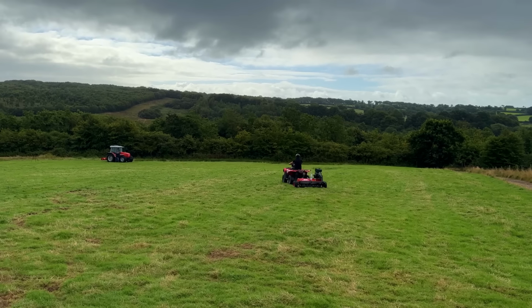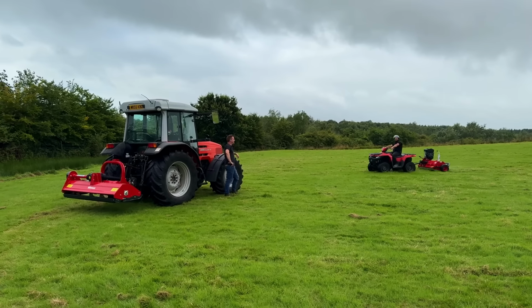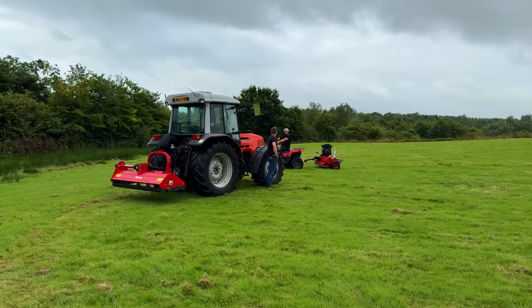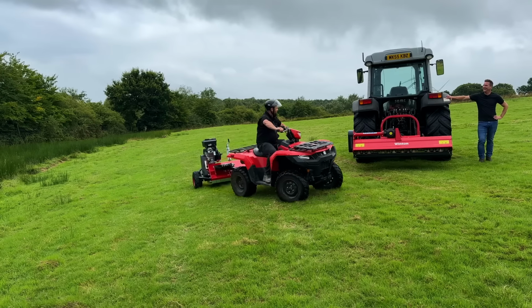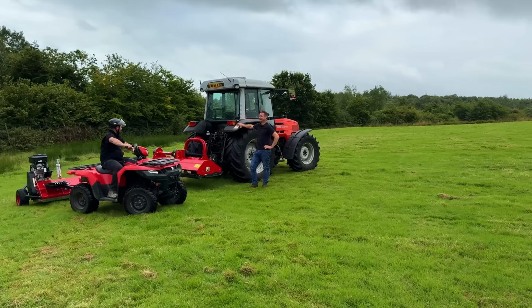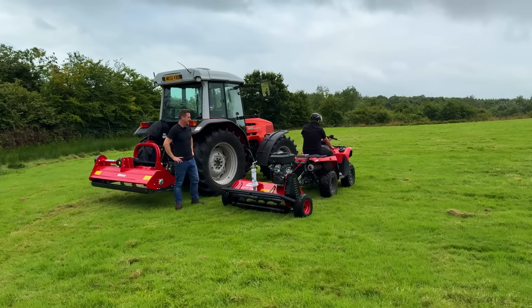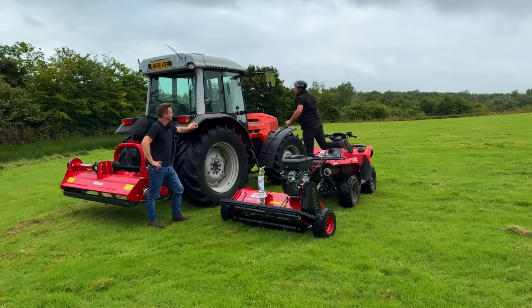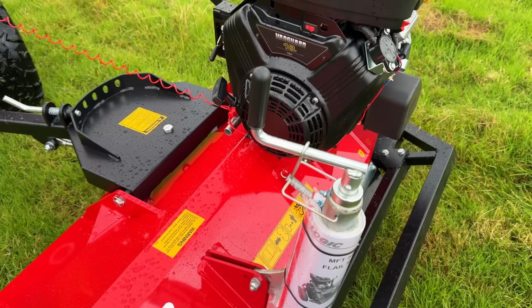He looks like Robocop. There he is, the Logic Flail topper he's chosen. What a tool. Where are you going? What is he doing? Happy as a king. Amazing. Good morning, sir. How are you? What, have you come to mow the lawn? You'll be laughing in a minute.